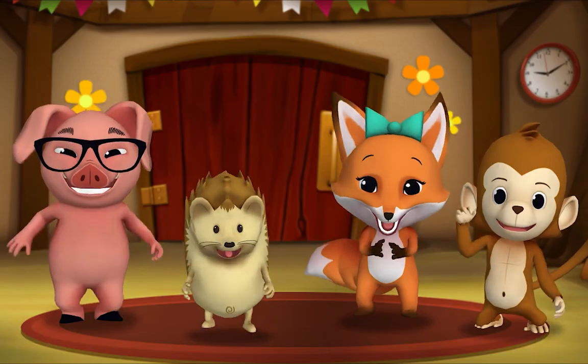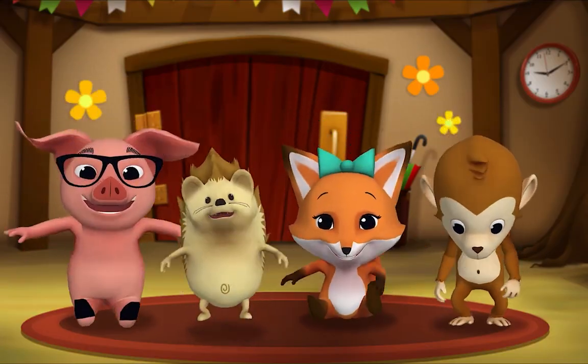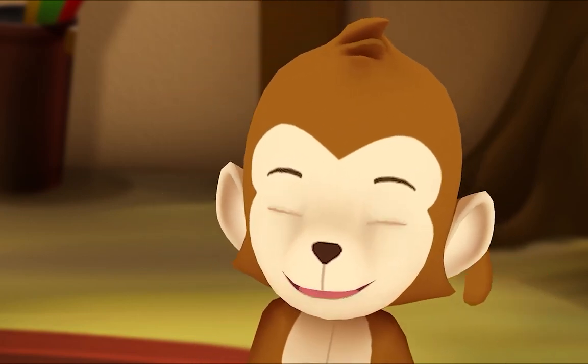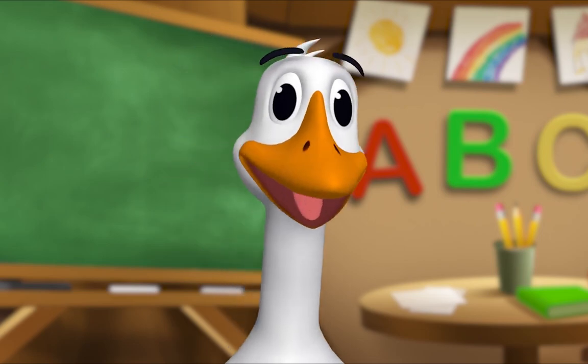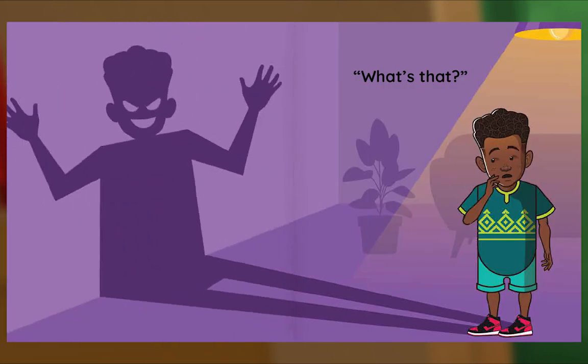It's story time! Yay! Gather round, everyone! What book are we reading? We're reading this one. It's called Teju's Shadow. Let's find out what happens. Let's begin. Teju's Shadow, written by Sope Martins, illustrated by Ndumiso Neoni, designed by Aisha O'Reilly.